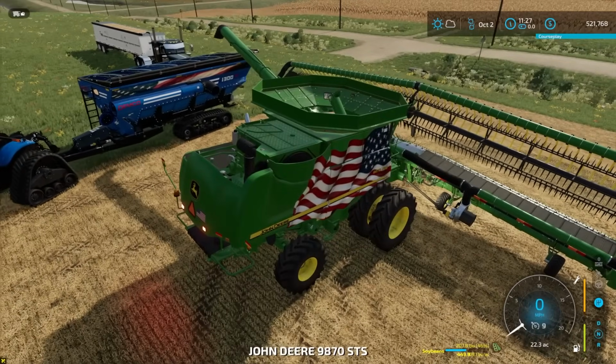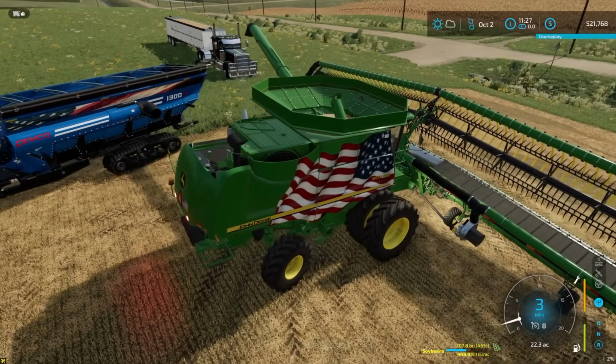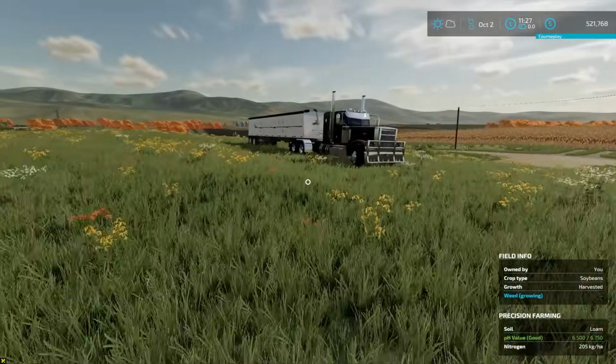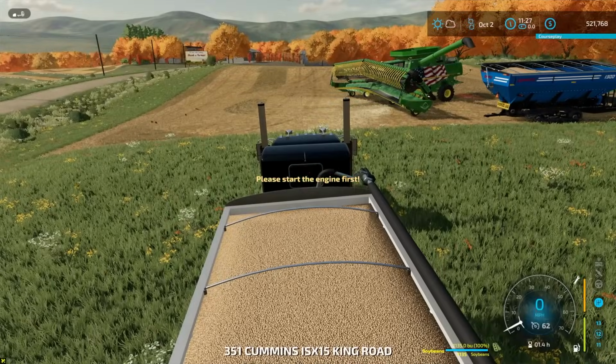All right, buddy, I got your field done over here. You have 207 bushels in there. So that sounds good. I wonder what that's running for. I don't know. You get this figured out. I'm going to go ahead and take a load in. Go ahead, bud. I'll meet you at your farm.